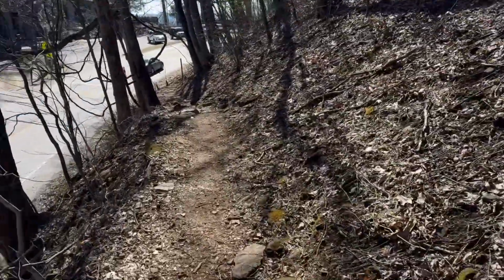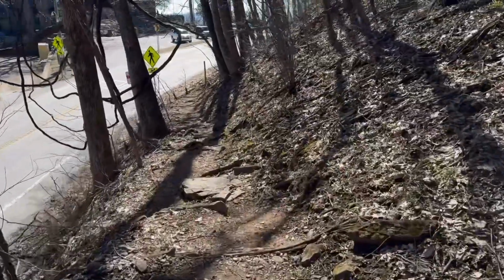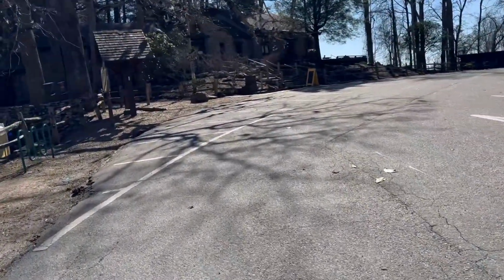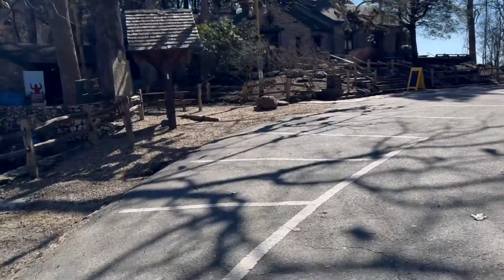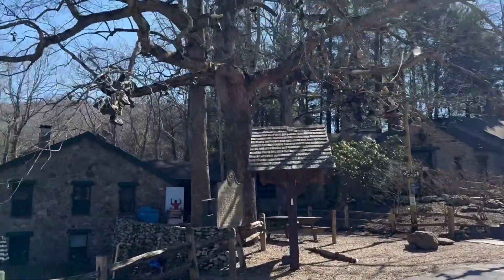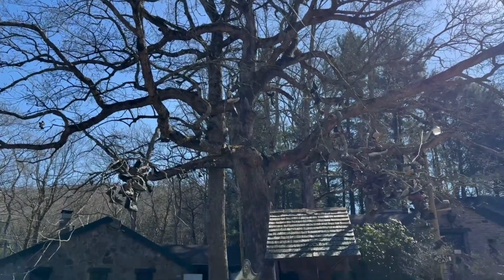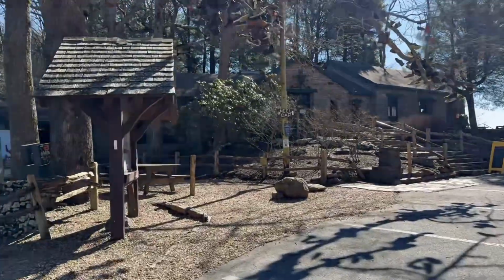These are the last couple steps before civilization at Neel's Gap. I think there's a patio up there waiting for my name. Take a little video first. Oh, there's the tree with all the shoes. Wow. Oh, Lon, look. My shoes are on my feet, Lon. They're not up there. You lose the bet, Lon. All right.